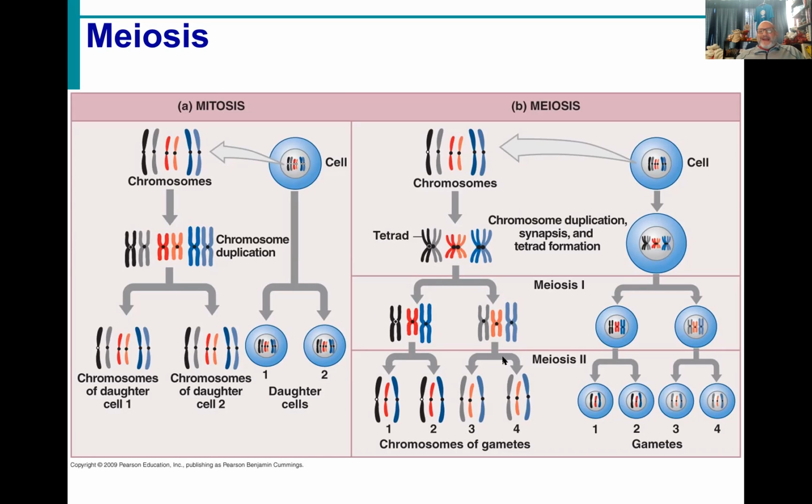Now notice without crossover, these 2 cells are identical. These 2 cells are identical. They're different from each other, so 1 is different from 3 and 4, and they're all different from the original. But notice by just having that 1 crossover, we get 4 unique cells.